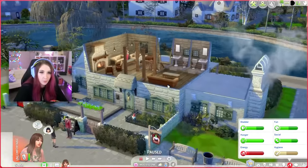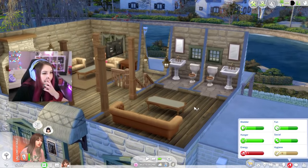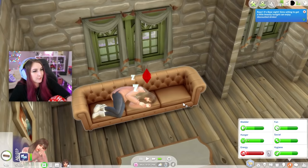Okay, let's go wash our hands about 1,000 times, get our hygiene up, and then we need to take a nap. I know, I need to buy a fridge. Selling table works as a fridge?